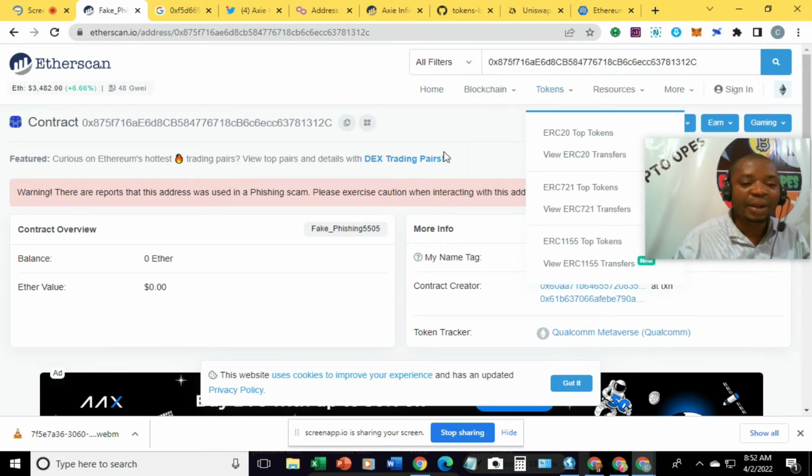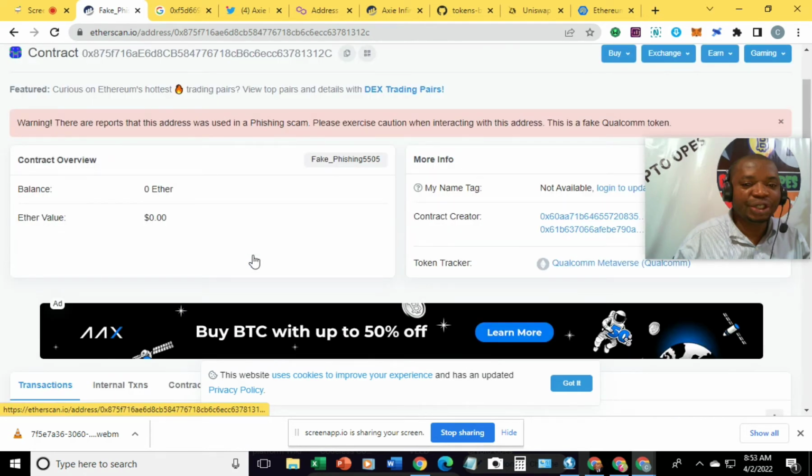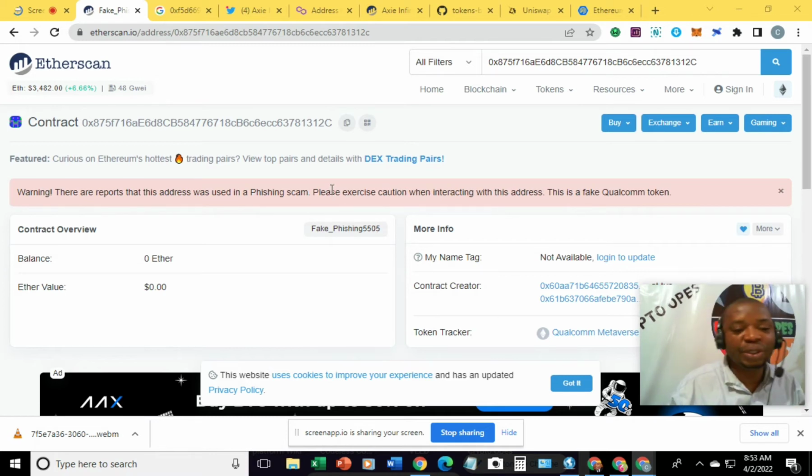Okay, we just did that. And this is the information that we currently have concerning this address. There is a warning here for us. It says there is a report that this address was used in a phishing scam, so use caution when interacting with it. So this is clear evidence that this contract address is a scam. You don't have to do anything with any scam. So that's step number one: verify if the contract address has any issue or is associated with any scam.